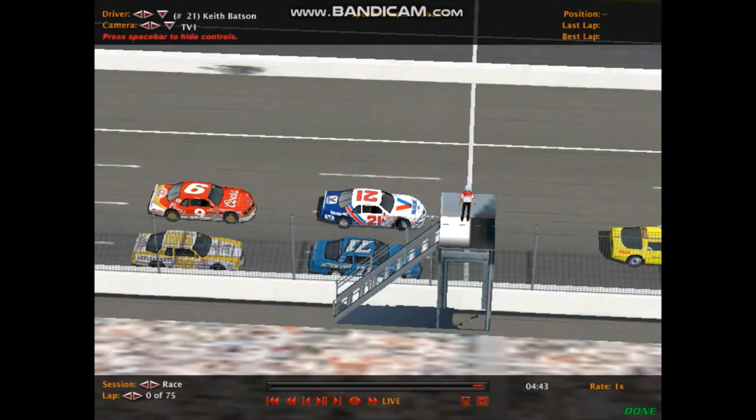So 41 cars getting set to go for 75 laps of racing here today at Martinsville Speedway. And here comes the command to fire the engines for this race.